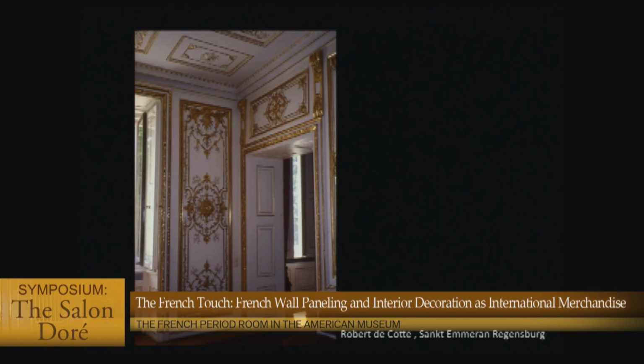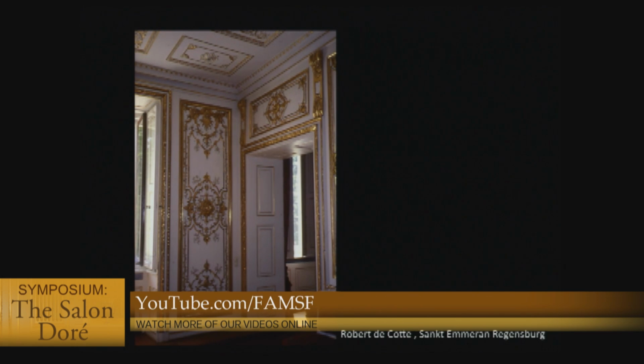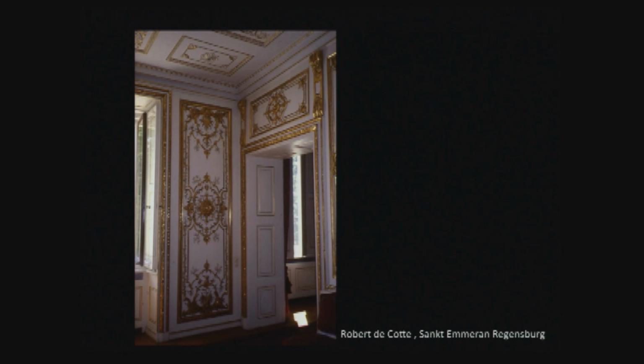Another interesting example, again from Germany, is Robert de Cotte paneling, which was made for the Thurn and Taxis family for a palace which was erected in Frankfurt. The Thurn and Taxis family had the postal, the mailing monopoly in the empire, and they ordered none less than Robert de Cotte to establish a city palace. The palace was dismantled and handed over to the city before the war. The paneling was salvaged, luckily, because afterwards the palace, the original fabric, was bombed out, but the paneling survived miraculously in St. Emmeram's Castle in Regensburg, well away from the big warfare of World War II.